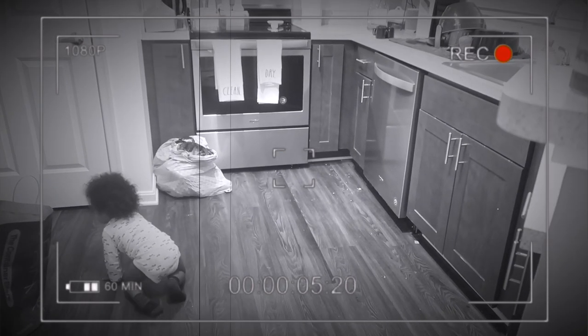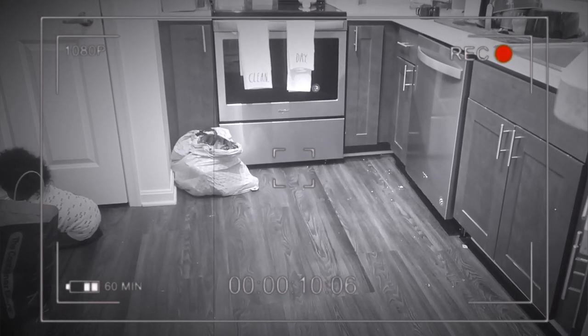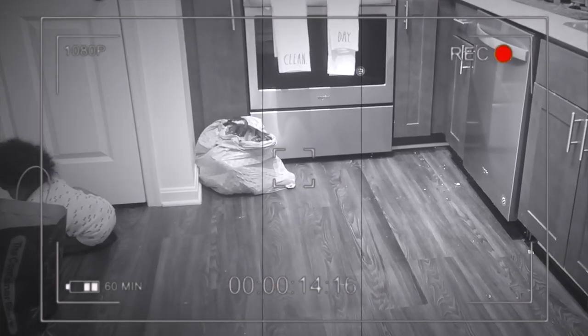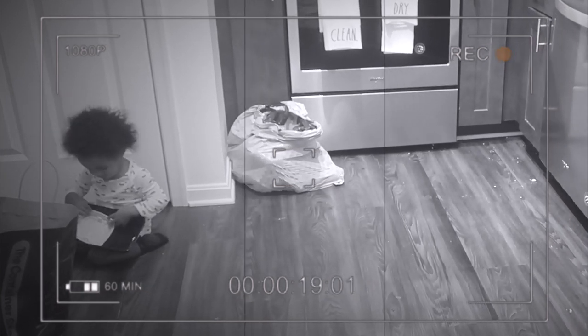Alright, let's see here. What can we mess up or rearrange today? Hey, these containers look good, but they don't look good in the kitchen. Let me see. Which one do I want? This is a good one. Yeah, I like this one.